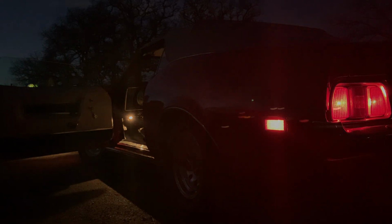On the road again. It's night. And here we go again. Day 3 is coming to a conclusion. She's running great. She's rocking and rolling. And I'm really happy that we're making it.